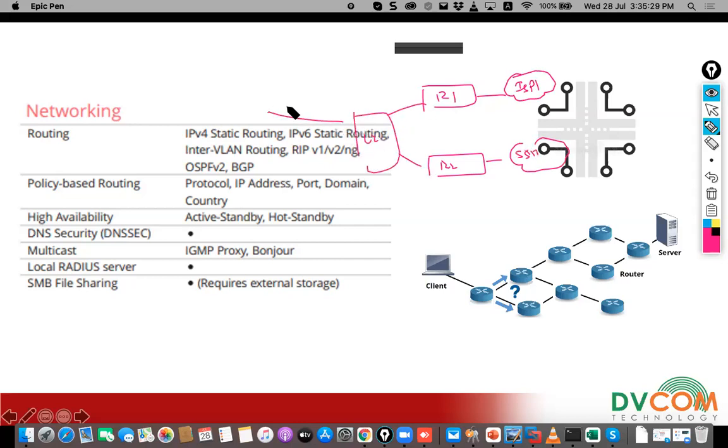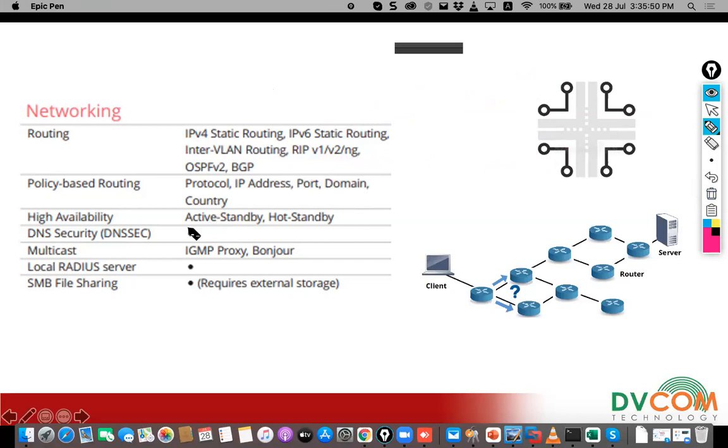And by default, let's say I want VLAN number 10 and 20 traffic to be forwarded through router one, and 30 and 40 traffic to router two. In case router one is down, again, 10 and 20 traffic will go from router two. In case router two is down, the traffic will go from router one. So this is the beauty of this. Based on your requirement, you can go with active standby or you can go with hot standby.